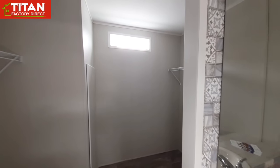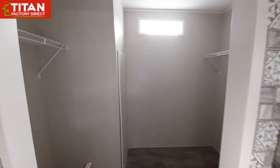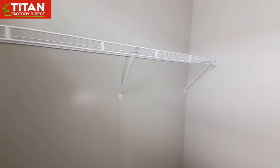Now I would like to see maybe a pocket door right here if we could, or some kind of door here. But you've got a nice spacious closet.